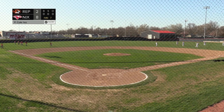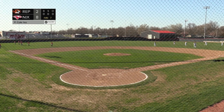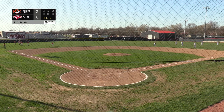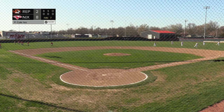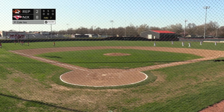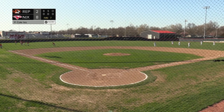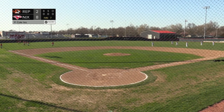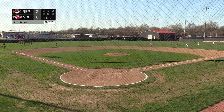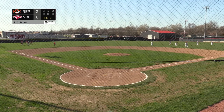Winning pitcher Isaac Mitchell, 5 innings pitched, 11 strikeouts for the Eagles starter. And the loser, Vincent Pyatt, 4 innings pitched, 4 runs allowed, 1 hit, 2 walks, and 3 hit batsmen for Vincent Pyatt, who suffers the loss. Nixa is 1-0, Republic is 0-1, and the Tigers will be back in action on the road at Webb City on Monday.